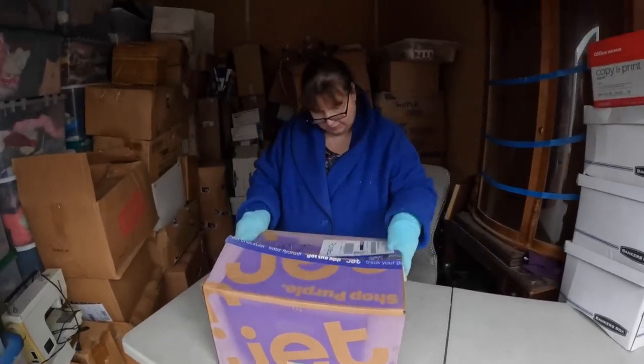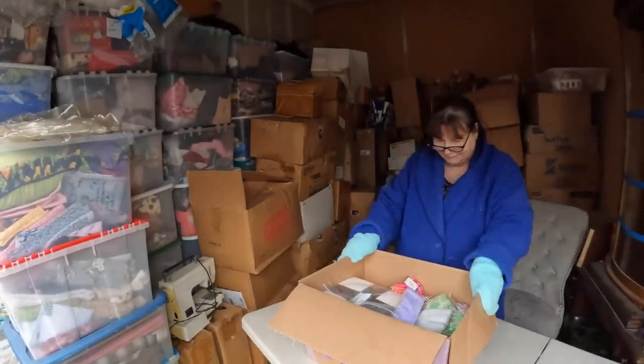Okay! This is the last box for today and then we're coming back tomorrow. It says fabric. Then we're coming back the next day. This is our new home.